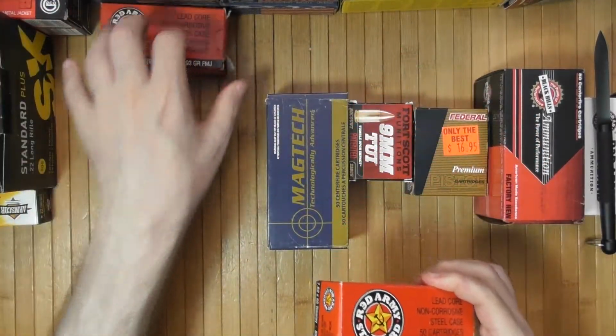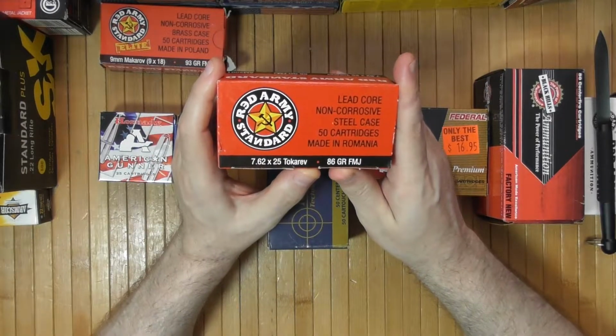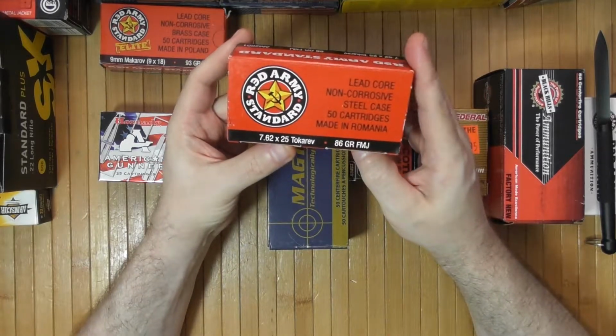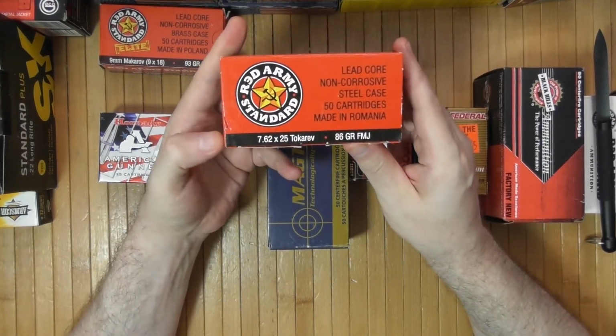So, yes, I have a couple of Makarovs specifically for historical reasons, collectibles. I don't even shoot them much. And you're not going to see them on the table while I have live ammunition, for safety reasons.